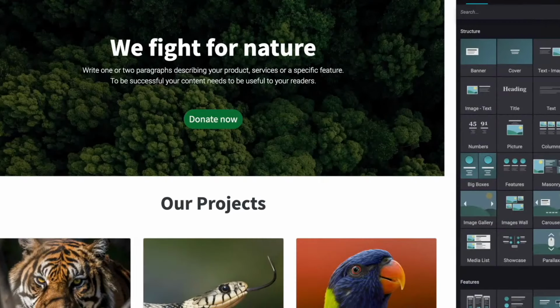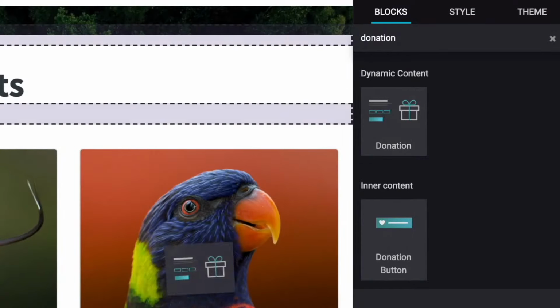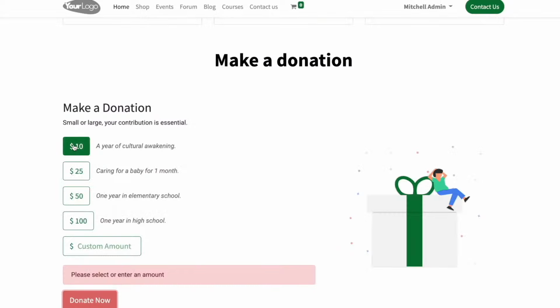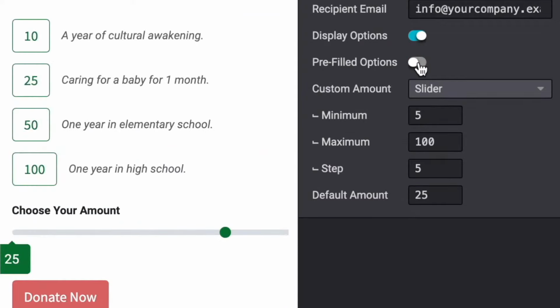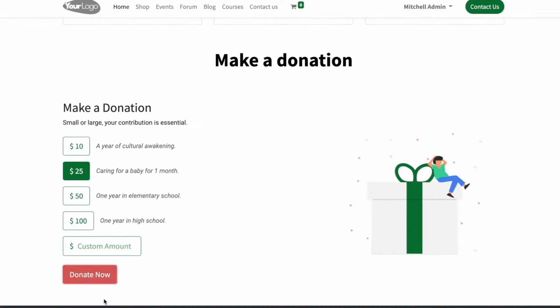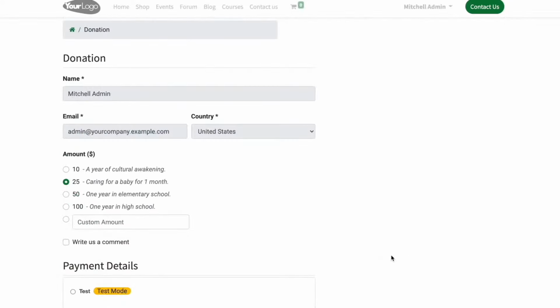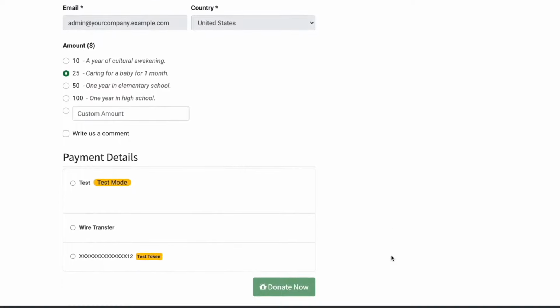In the new website editor, you will now find a donation snippet. Once dropped on the page, you'll be able to ask people to select a donation amount. There are some options, such as the display type, the prefilling fields option, description, or custom amount slider. When they click on the donate button, visitors are redirected to a straightforward payment page, where they only have to fill in their contact details and process the donation through the payment acquirer that you have configured.